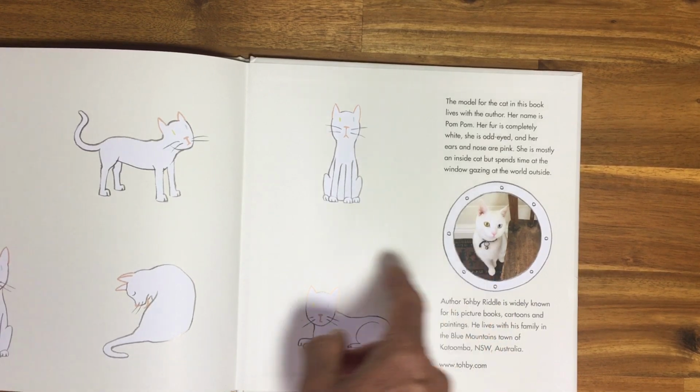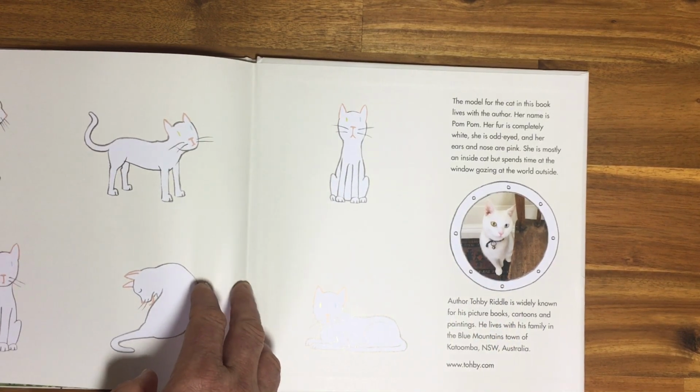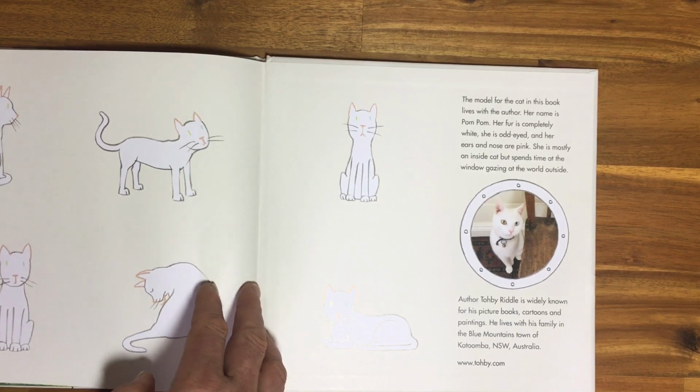That's Pom Pom, who you just saw before, and can possibly hear in the background scratching at things and meowing.